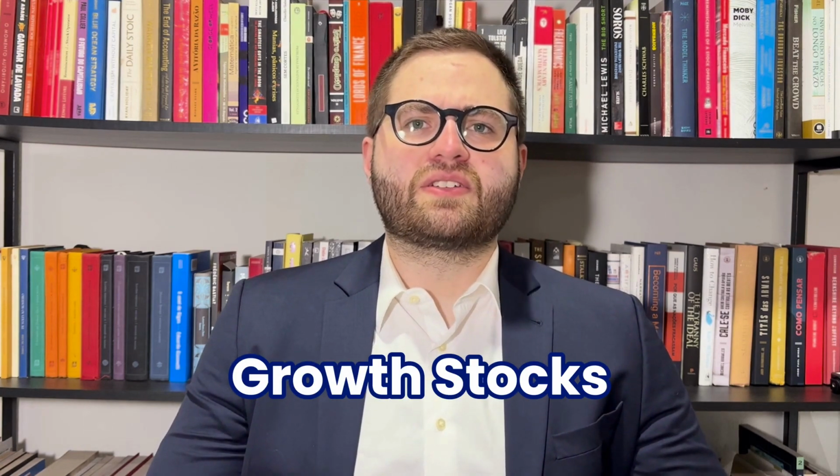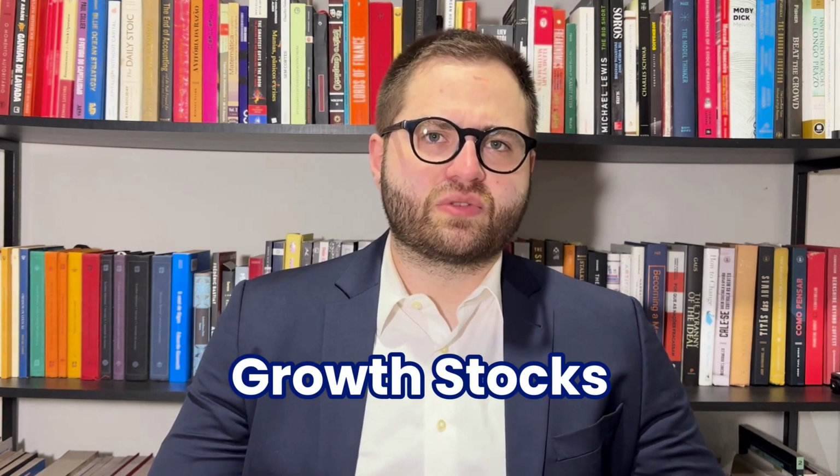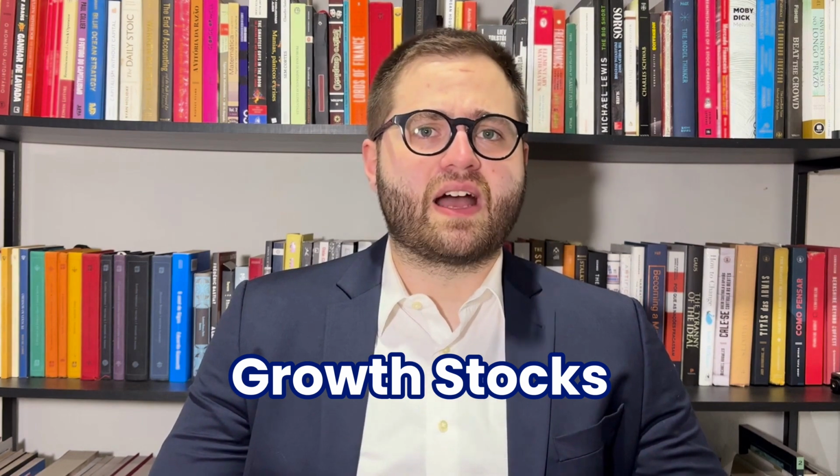These are the leaders of the stock market, the companies that are expected to expand rapidly, often trading at higher valuations. Think of them as those promising startups with big dreams. Take Tesla, for example. It's a classic growth stock, valued more for its future potential than its current profits. Growth stocks typically reinvest their earnings into innovation and expansion rather than paying dividends. They're the risk takers, the disruptors, often found in emerging or rapidly changing industries. But there's a catch. With higher potential rewards comes higher volatility.